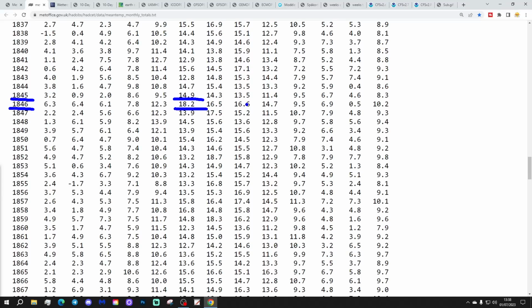So, very, very hot June, that one. July and August in 1846 were both mixed, actually, in the 16s. So that's probably quite warm for that era, to have July and August both in the 16s. But they were very mixed and quite volatile months, with quite a lot of rain and thunderstorms and whatnot.